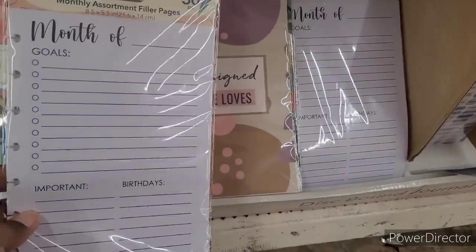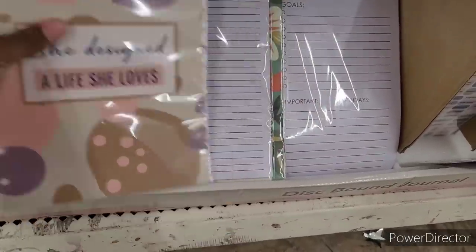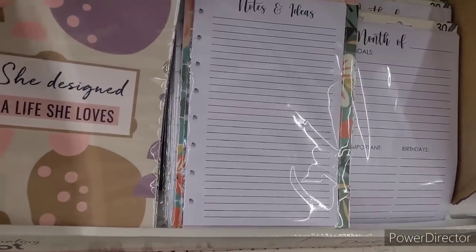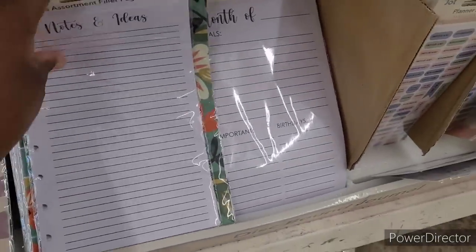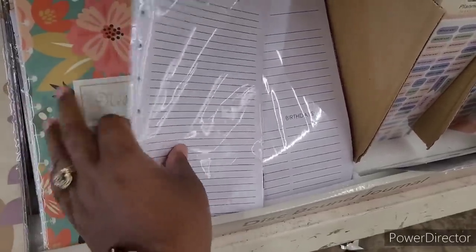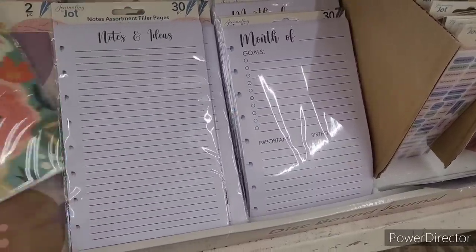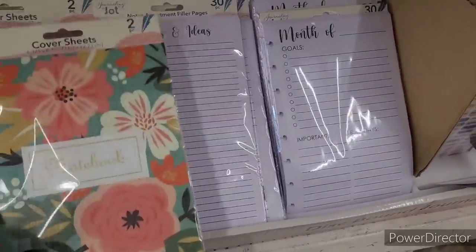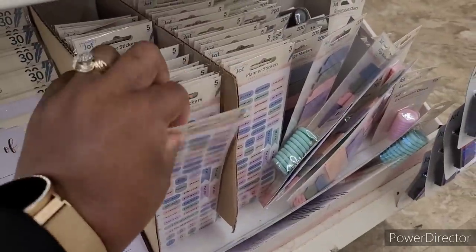Month of goals. Okay, so where's the binder? Wouldn't it come with a binder? If it's the planner system, where the binder at? Or do I got the binder? Or is this it? Okay, this might be it. The cover sheets. Okay, I got it now, y'all. So this is the cover sheets. This will be on the front, and then you put these things in the middle. And then they got the planner stickers.